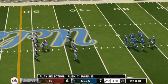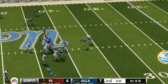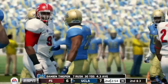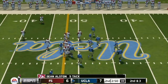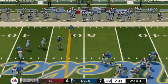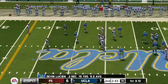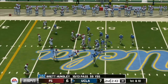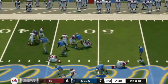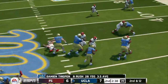From their own 42-yard line, it's first down. UCLA with a one-point lead. Tackled after decent pickup. That's a gain of 7 on the play. That'll bring up second and 3. He's hit and taken down. The stop at about the 49. Loss of 2 yards on the play. That'll bring up second and 12.